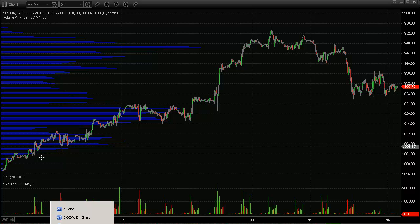Taking a look at the charts, we've got the SP 500 futures. It's a 30-minute chart zoomed out about a month or so. Taking a look at the recent price action, we've seen some selling over the last week, and it looks as though we dipped into a short-term oversold territory.